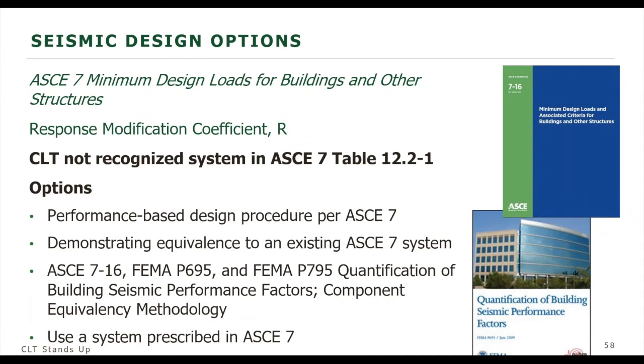Now, what about lateral design for cross-laminated timber buildings? Well, for seismic design, there is no response modification coefficient, an R factor, in ASCE 7-16. And CLT is just not recognized as a system in Table 12.2-1. But there are options, and that is doing a performance-based design procedure per ASCE 7, demonstrating equivalency to an existing ASCE 7 system such as, say, a brace frame or a buckling-restrained brace frame, etc.